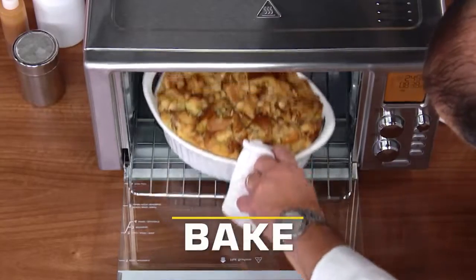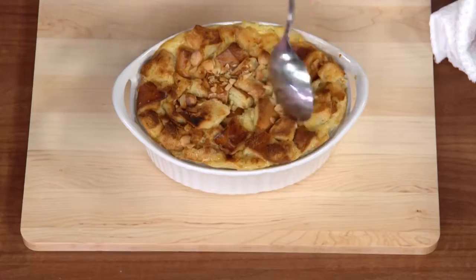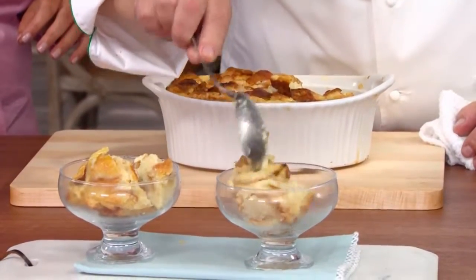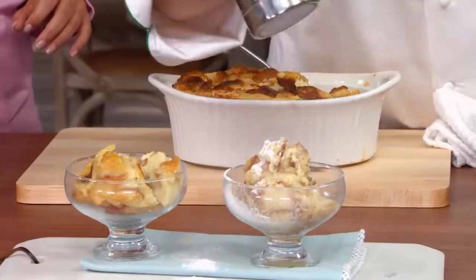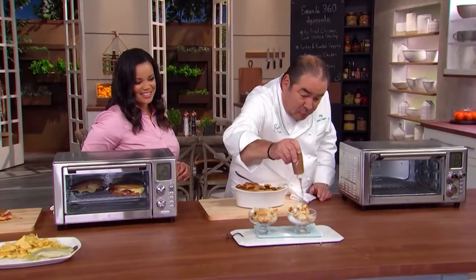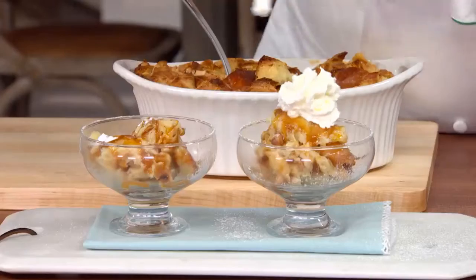You want to talk about something you want to make, let me tell you. Oh, did I tell you it's in the book? Oh, yeah. Okay. Oh, yeah. That's exactly what it looks like when it comes out. Watch this. So crunchy on the top and golden brown. Oh, wait. Look at that. Let's get another one. Oh, la la. I like to give it a little bam, bam, bam. With some caramel. And then a little whipped cream. And let's have a macadamia nut white chocolate bread pudding.